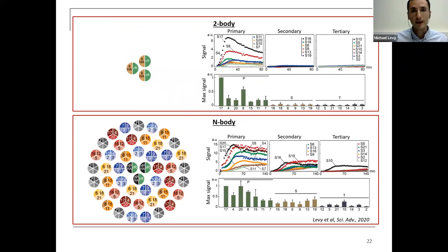So now, basically, we should jump. We had this two-body experiment, where we had only signal for primaries, nothing for secondary and tertiary proteins. Now we add all the other proteins in the surrounding. We still scan. We still have 20 configurations where the ribosomal protein with the HA is different each time. But we put that in presence of all the others. And now we can bind all the proteins to the ribosomal RNA because now everybody is present.